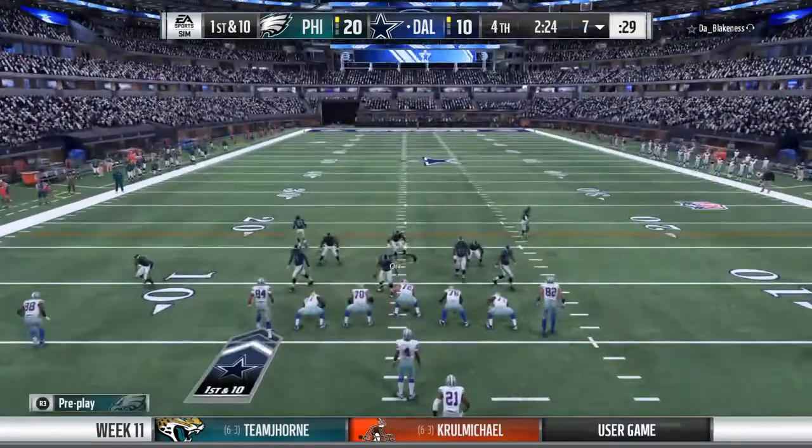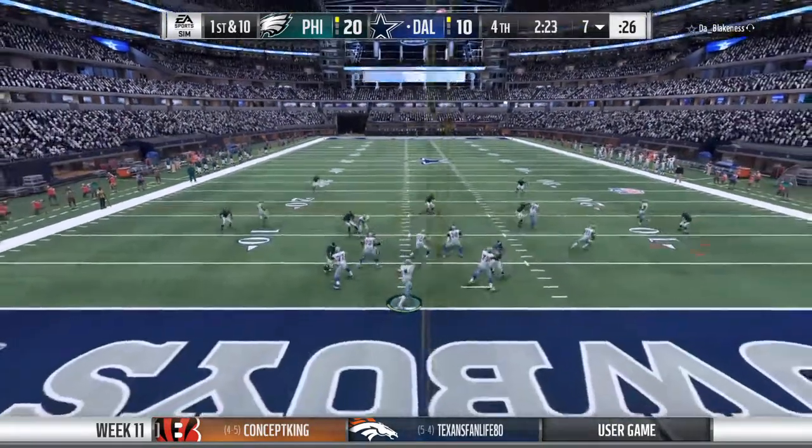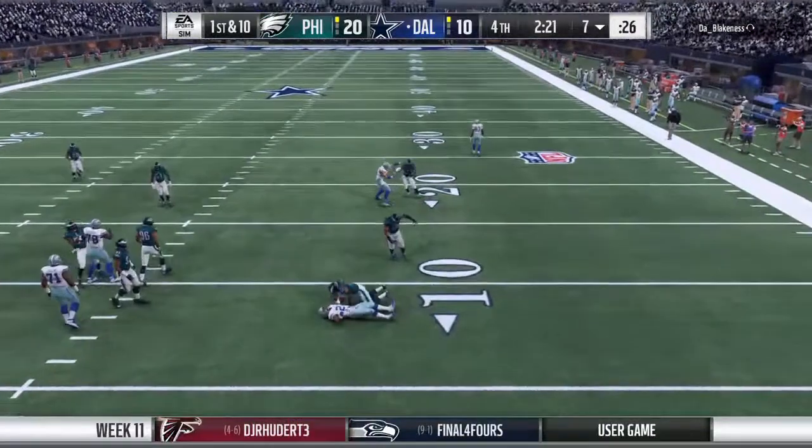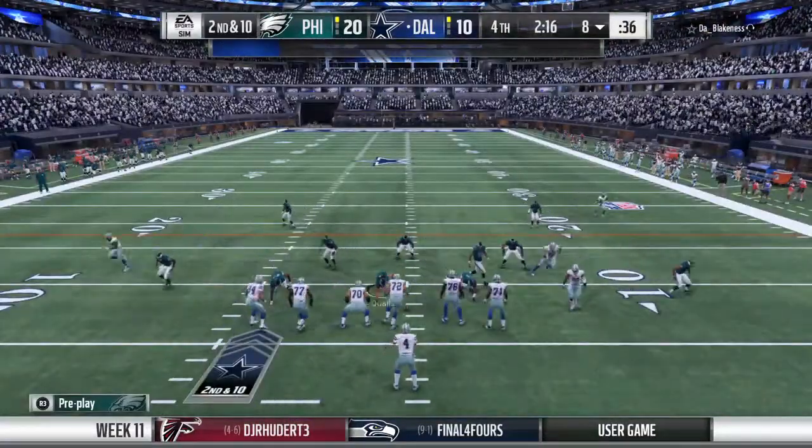You're going to take care of it, but you have to be careful about being too cautious because now you can't run any offense at all. So they want to attack. We'll see how they attack him here. He's going to flip that out to the flat. It's complete. Nothing on that one.